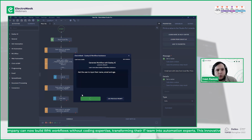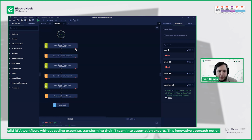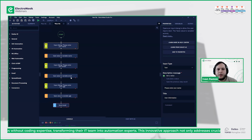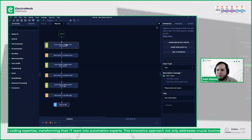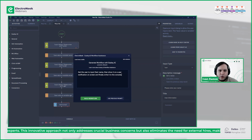And very quickly, we'll have our new workflow. So here it is right here. It used the input dialog activities to ask for a name, ask for an email, and ask for age, right? And basically, then it added an email at the end. We didn't request that, but it can suggest extra steps, or we can specify what the extra step would be after that. Let's actually do another one right here that would also work with user input, but we actually specify what we want to do after that.